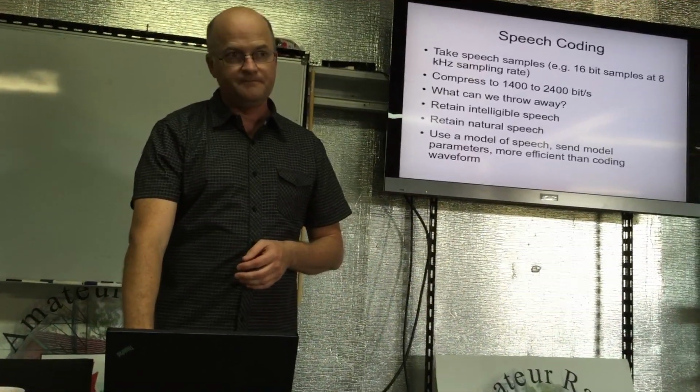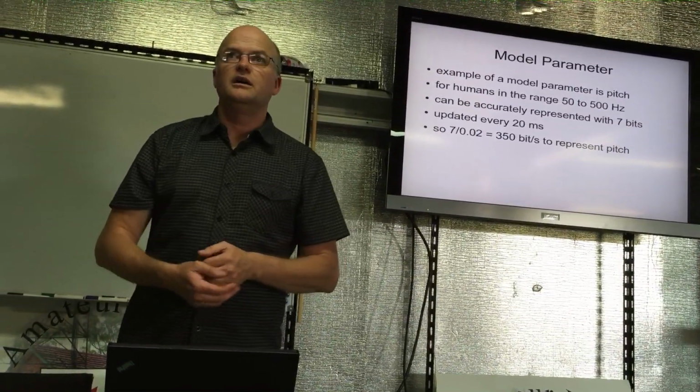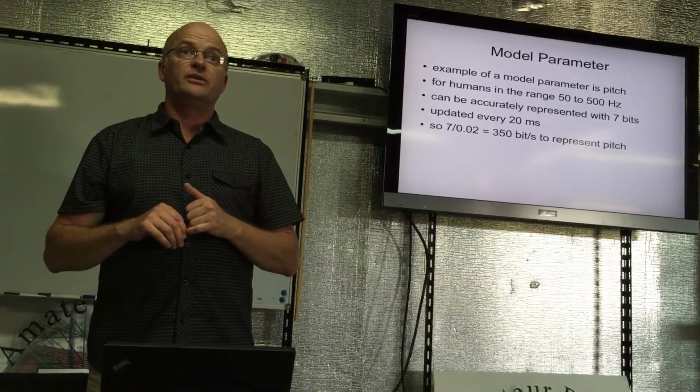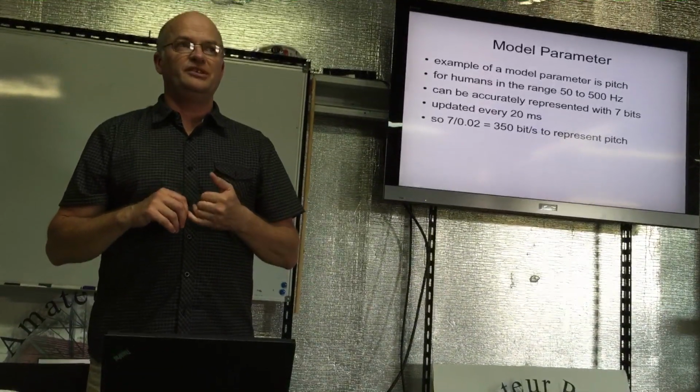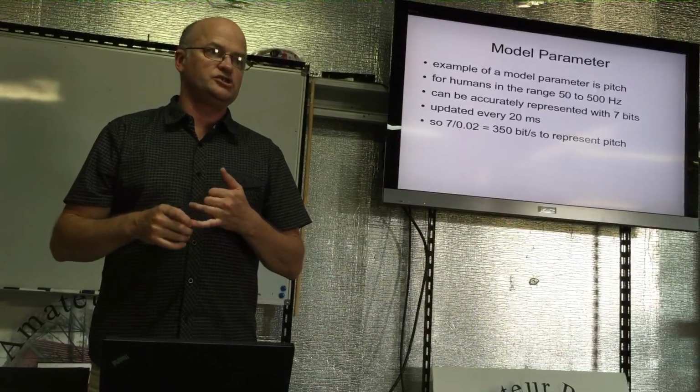Could you mention a couple of common examples, a model-based one versus a waveform one, a bit of a range that we might have commonly heard of? A waveform-based one would be 64 kilobits per second PCM that we use on our telephones and our landlines. They get compressed by the exchange.